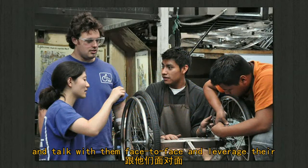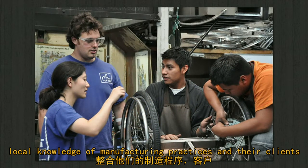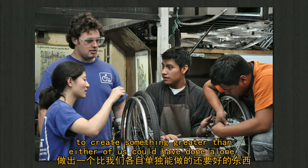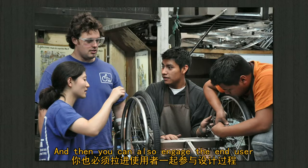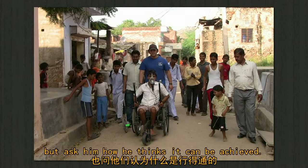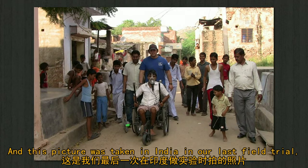You can connect with stakeholders like the manufacturers and talk with them face to face and leverage their local knowledge of manufacturing practices and their clients and combine that knowledge with our engineering knowledge to create something greater than either of us could have done alone. And then you can also engage the end user in the design process and not just ask him what he needs, but ask him how he thinks it can be achieved.